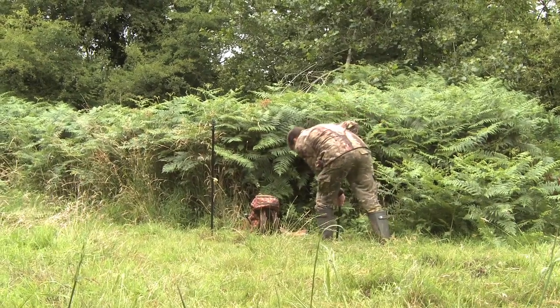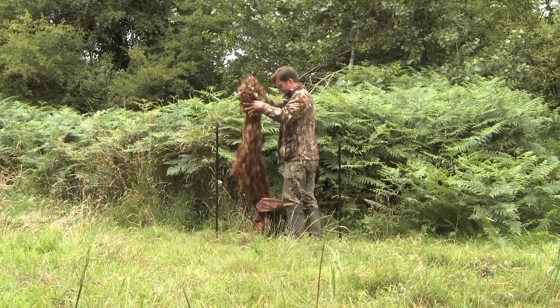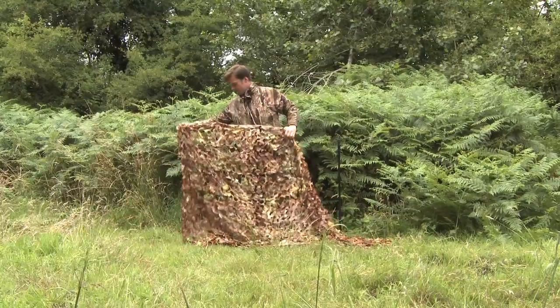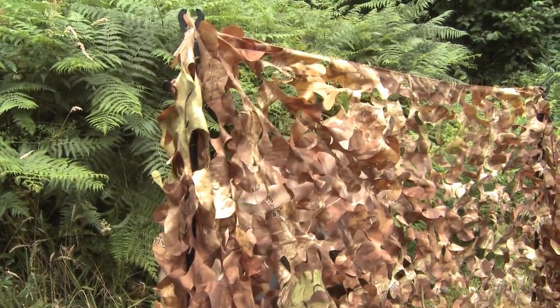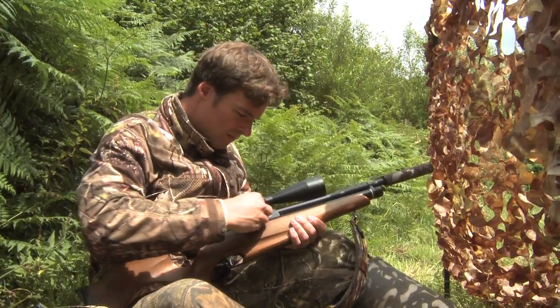All I need to do now is get my concealment sorted. And my choice of cover for today is a simple hide net. It's nothing fancy, but it should do the job. Well, I'm not even going to bother pegging the bottom of the net to the ground today. I just want to get dug in quickly and with minimal disturbance. And my final piece of prep is to load up, ready for action.